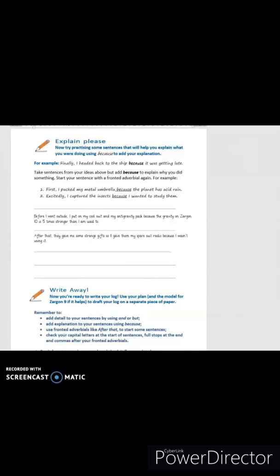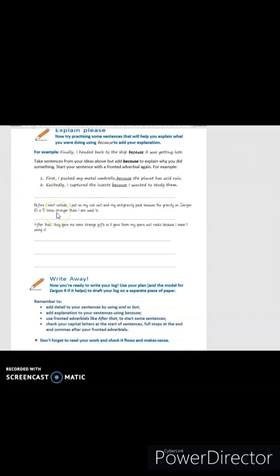Now all that's left is for you to write your log. Use your plan, and you can use the model for Zargon 9 or my ideas if it helps, to draft your log onto a separate piece of paper. Remember to add detail to your sentences using "and" or "but", add explanation to your sentences using "because", use fronted adverbials like "after that" to start some sentences. Check your capital letters at the start of sentences, your full stops at the end, and commas after your fronted adverbials. And finally, don't forget to read your work and check it flows and makes sense.